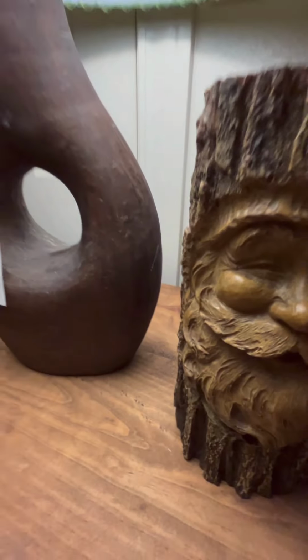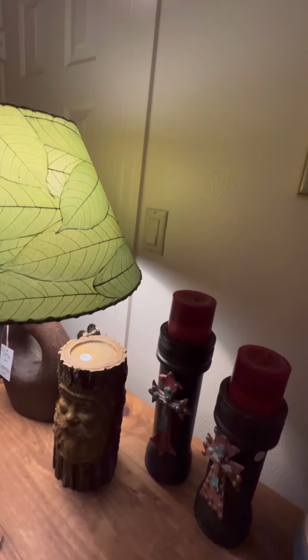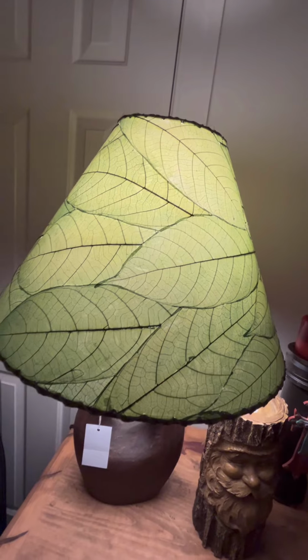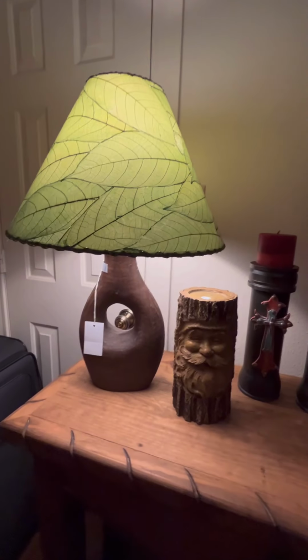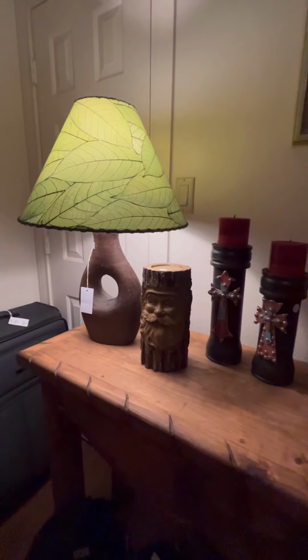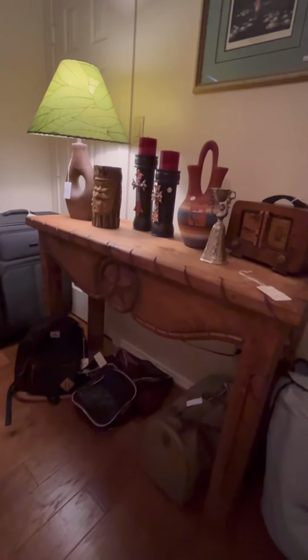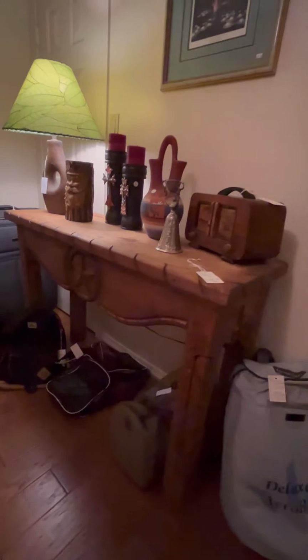Some suitcases, and oh my gosh, I have to turn this on. Where's the button? This lamp, there it is. I apologize. This banana leaf lamp here, if you can see the leaves on the shade, are real banana leaves. It's beautiful, especially lit up. And it goes great with this rustic Texas Star table.